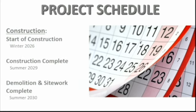So here we are. Construction is slated to start in the winter of 26, with completion in September of 2029. Now, even when that's done, the demolition for the project is about another year. So even though the high school will be built and students will be attending there, East will still be standing, as will West, as will Village Park. They will be torn down, and fields will be built in those places, or parking areas or things like that. And we'll talk a little bit about that.